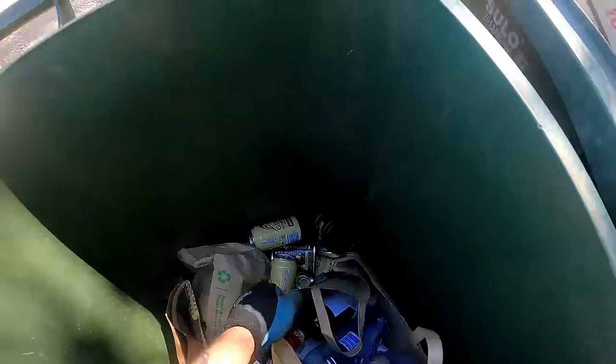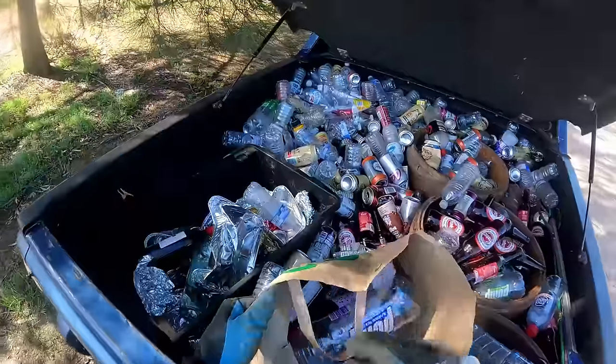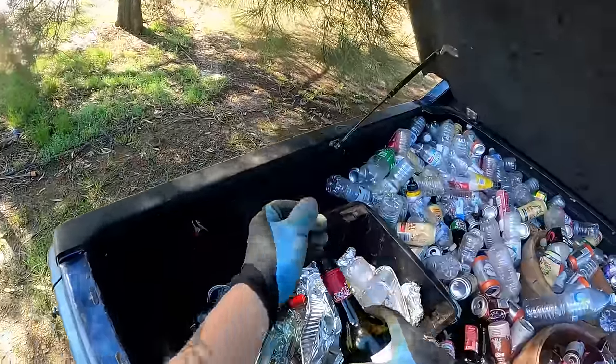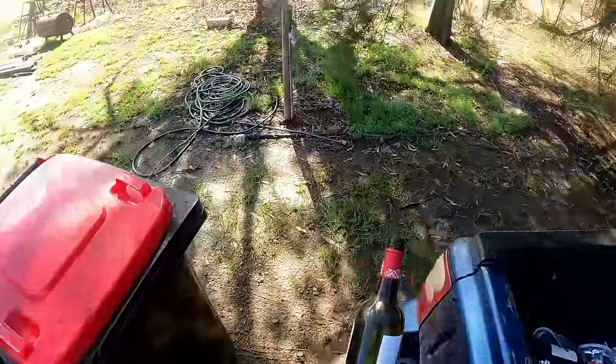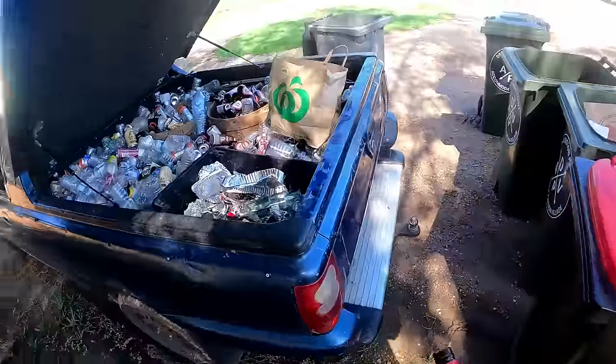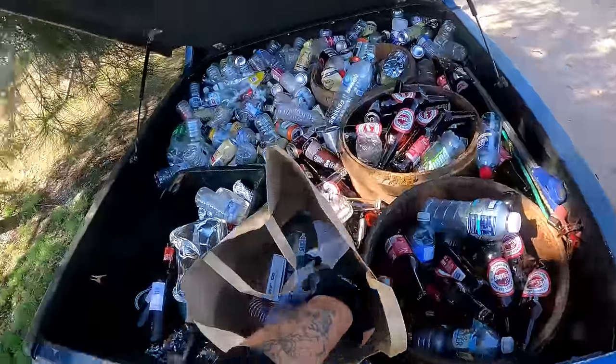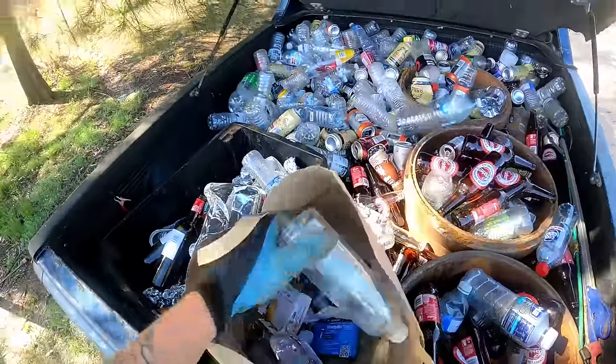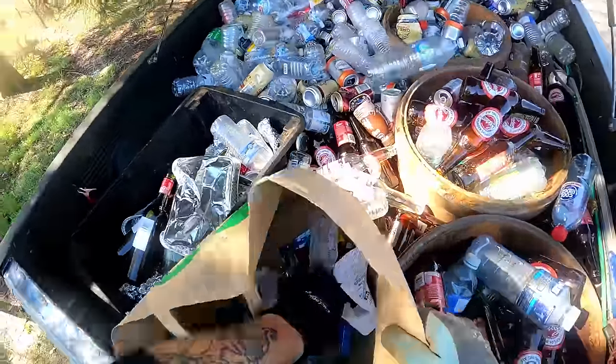Geez, we might be full before we leave here. Another wine bottle, screw the top off. That's got some wine in it. Here, we'll water the little tree over here. Make it drunk. Might get a bit tipsy.